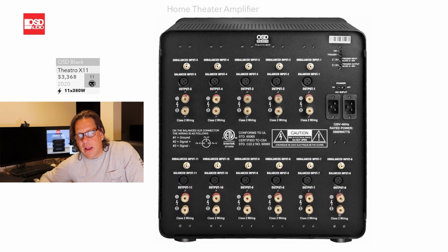Turning this thing around to its back, you can see that it's really like 2 amplifiers put together in the same unit. You can see that it takes 2 IEC power cords. You've got the first row with 5 channels, and you've got the second row with 6 channels. So that's for the total of 11 channels.